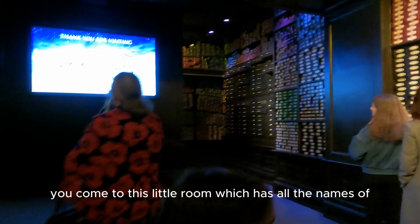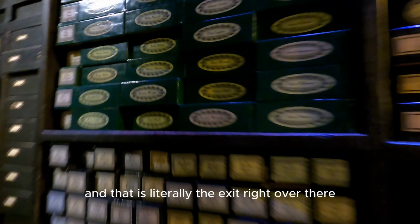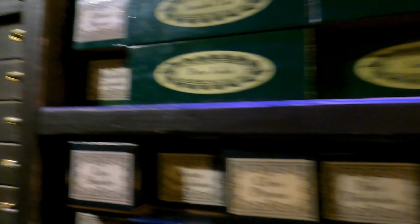After you've seen the models and checked out the snow, you come to this little room which has all the names of the people who have worked in the cast and the crew. And that is literally the exit, right over there.